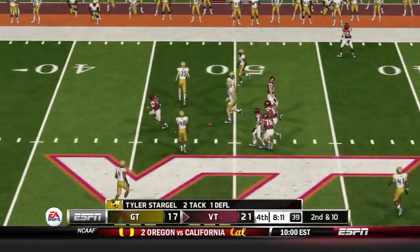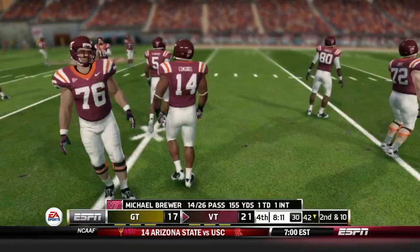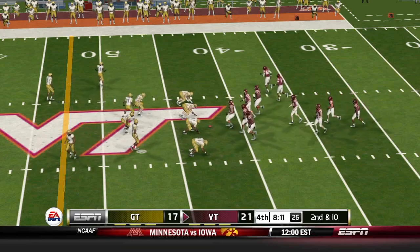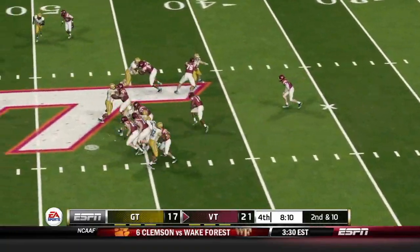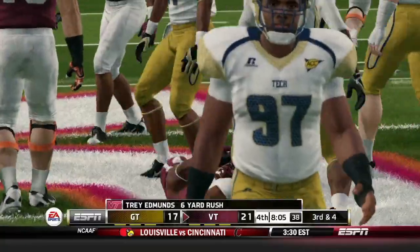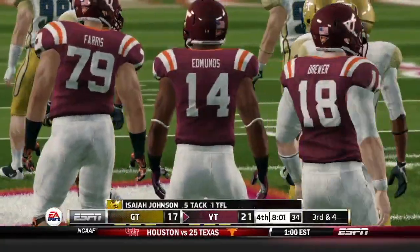Quick release, tight end, incomplete. Number 88 was the intended receiver on the play. 2nd down, 10 yards to go. Ball on their own 42. The middle. That's a gain of 6 on the play. That'll bring up 3rd and 4.